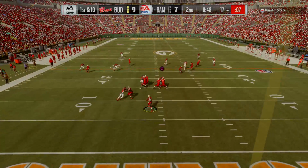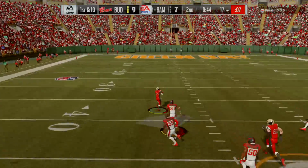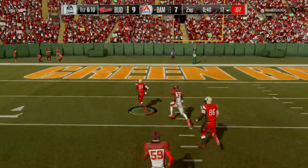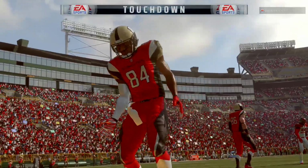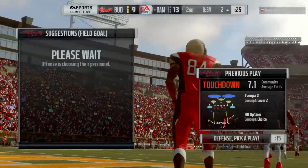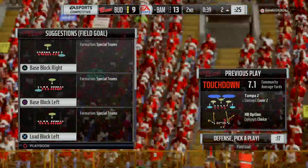So here's Vick following the interception. He's going deep for Brown. And that is caught one-handed. Oh my, he pulled it in. And all the way in for the touchdown. Antonio Brown, 83 yards. And his guys get the quick strike touchdown.